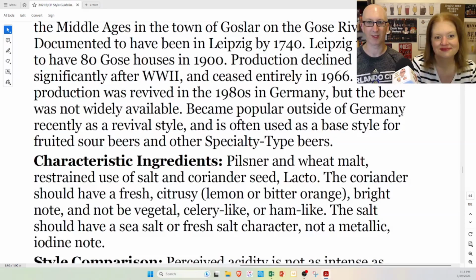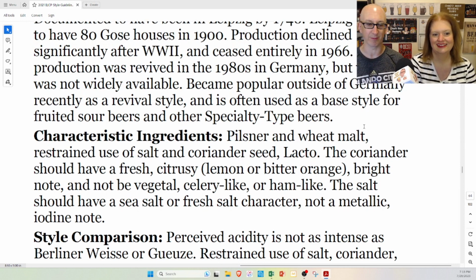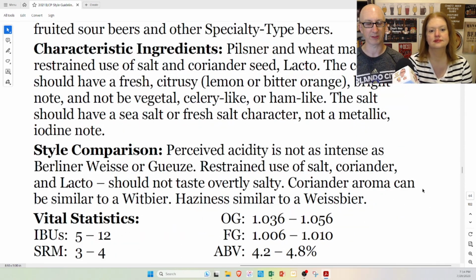Characteristic ingredients: Pilsner and wheat malt, restrained use of salt and coriander seed, and lacto, that's the bacteria, lactobacillus. The coriander should have a fresh, citrusy, bright note and should not be vegetal, celery-like, or ham-like. The salt should have a sea salt or fresh salt character, not a metallic iodine note. Style comparison: perceived acidity is not as intense as Berliner Weiss or Goose. Restrained use of salt, coriander, and lactose should not taste overly salty.